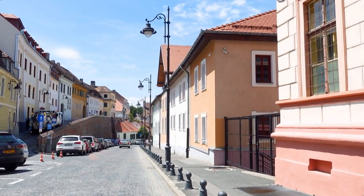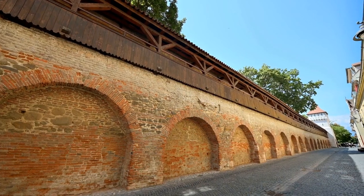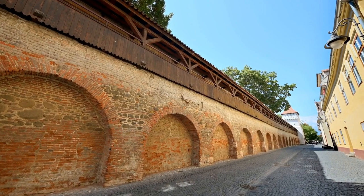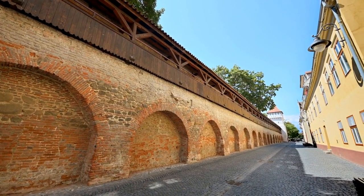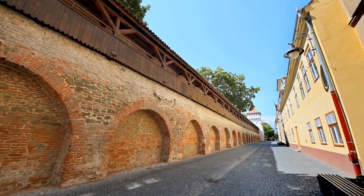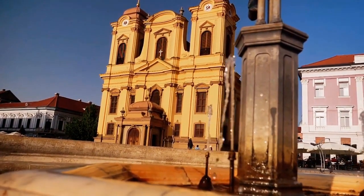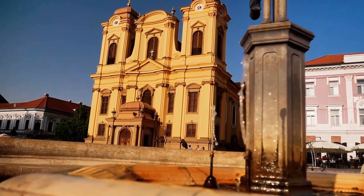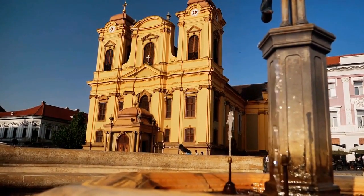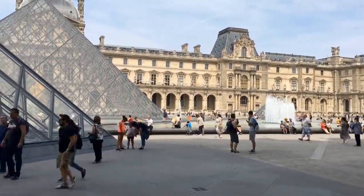Three, Sibiu, a medieval gem. Walking through the cobblestone streets of Sibiu, prepare to be transported back in time as we explore Sibiu. This medieval gem is filled with well-preserved architecture, ancient towers, and delightful squares. Don't miss the Brukenthal National Museum for some incredible art collections.